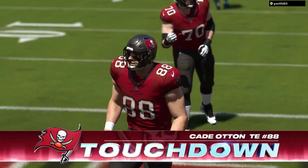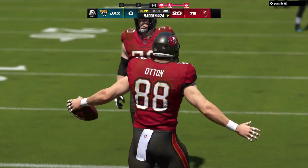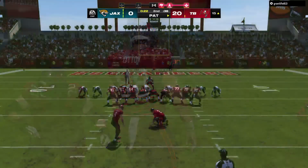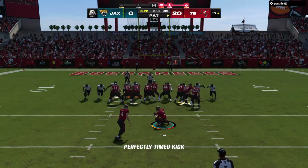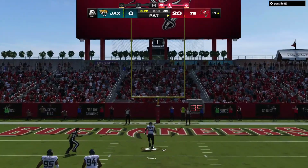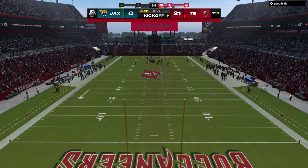Touchdown, Tampa Bay. Cade Otton with his 2nd touchdown here in this first half. And the Bucs will extend their lead in the final minute of the half. Extra point by McLaughlin is up and good. And it's now 21-0.